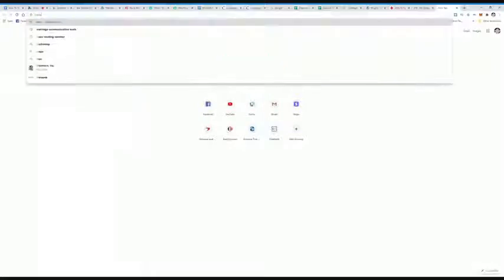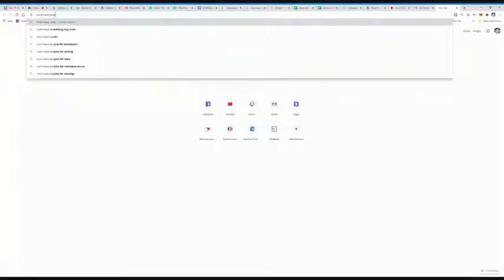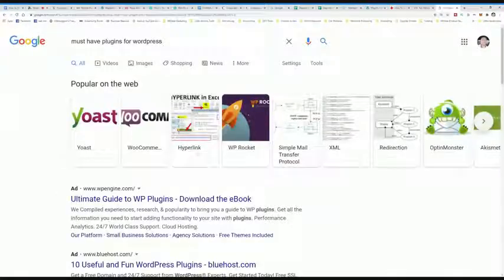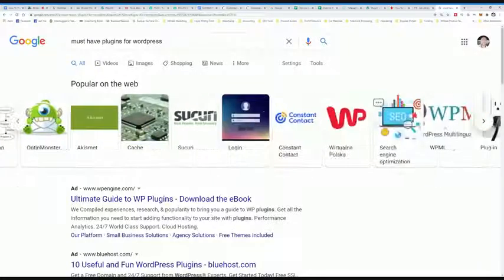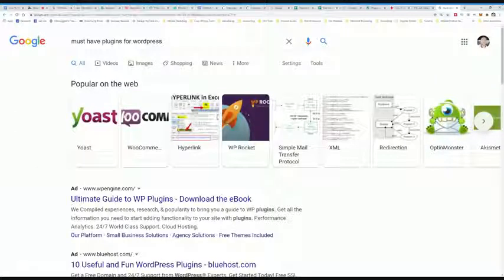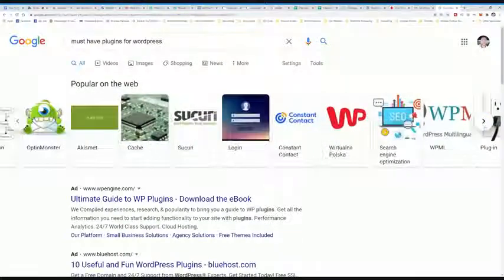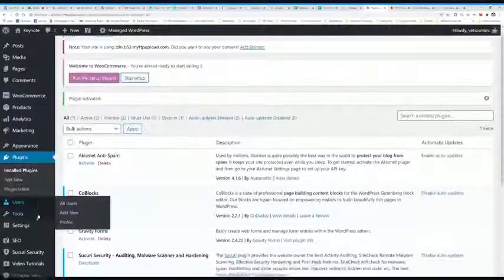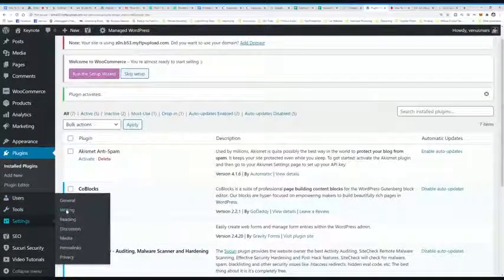So I'm going to type in must have plugins for WordPress. And it's actually telling us here are the most popular plugins for WordPress. Now, we're not going to need all of these quite yet, but we will need these down the road. A few other things that we want to do on the back end of our blog, though, is I'm going to go to settings and I'm going to go to general.